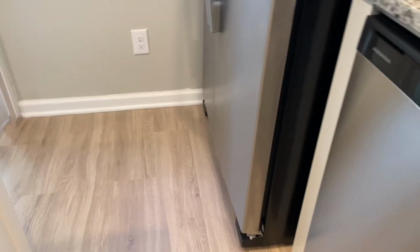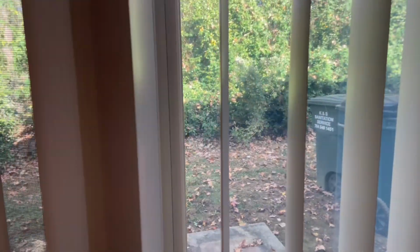Okay. Fresh flooring, new carpet has been updated. You have a fresh set of blinds right here. You also have a patio, and there's some privacy back there, so you get some greenery as well, with a storage shed over to the side. I don't know if you can see that or not.